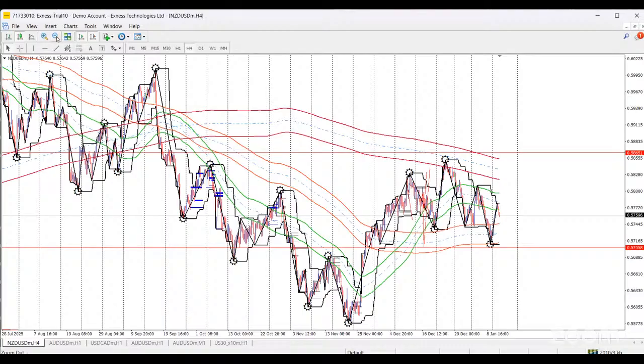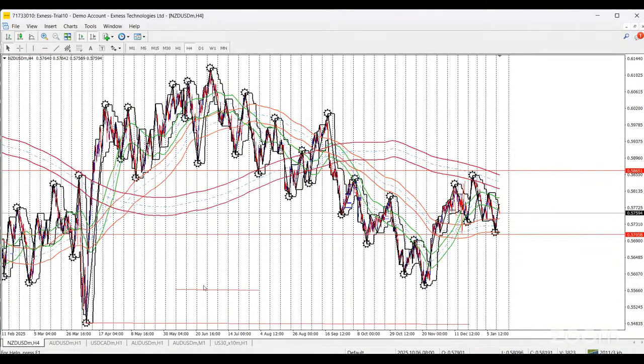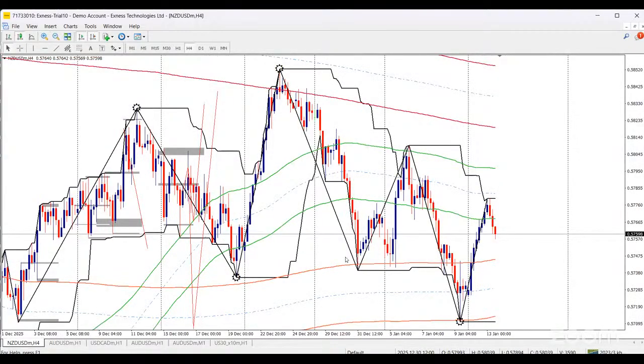NZD-USD. Let's see what this guy is doing. So price has broken a lot of structure points to the downside. But from here, this is a major structure point. So it looks kind of mixed. From what I'm seeing now, it's not as separated as I would want. So I don't want to call it a range because it's not exactly a range, but it's kind of chopped up. It's breaking to the downside.